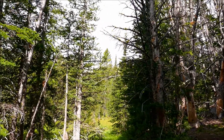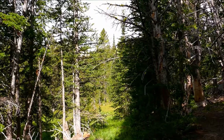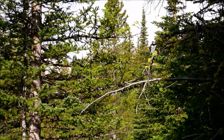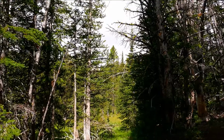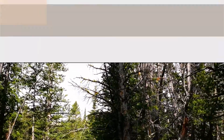We're probably within about half a mile of the lake. You can kind of see, well, I don't know if the camera will show it, but there's some peaks there in the background, and that's the lake basin up ahead. The wind's kind of come up. It's supposed to be windy this afternoon. Hope it doesn't blow me out of here.